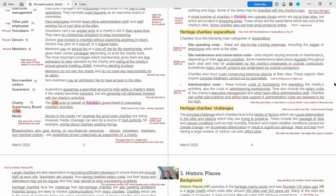The middle costs of maintaining the age and condition of the actual sites and the objects is about 290, and this is undertaken by the charity's employees or contractors, or maybe even a one-off project. So again, this is where, because some of their artifacts and sites that they're looking after are over 300 years old, they're going to require a lot of cash, and the older they get, the more they're going to need to be maintained, and the more money they're going to need to do that. When it comes to conserving historical objects, as we've touched on, it's very complex, hard to find and source specialists. So again, the specialist areas and the contractors should be down in your stakeholder list to say, if we lose them from the books, it could only be going one way in terms of the charity maintaining a good portfolio of places moving forward.